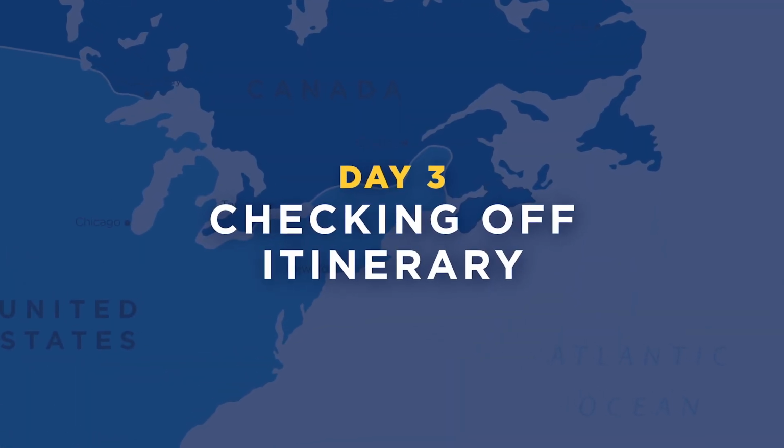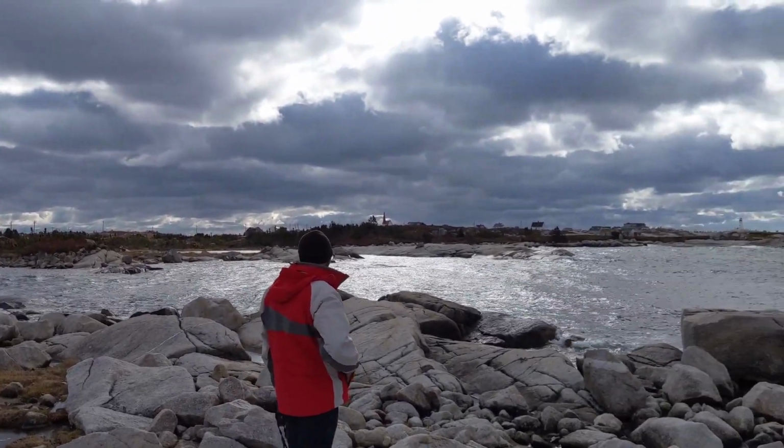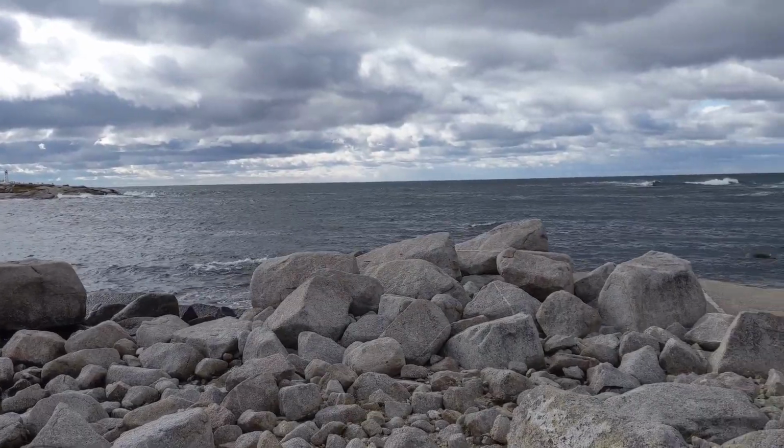Today was our 3rd and final day of actual exploring. When we first started researching what we wanted to do in the Halifax area, everybody goes, Peggy's Cove, it's the best place ever. We're at Peggy's Cove, Nova Scotia right now. It's an amazing place. Turns out it's totally true.